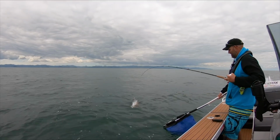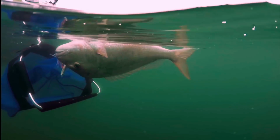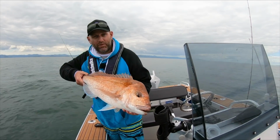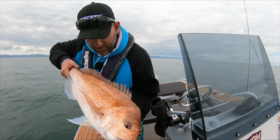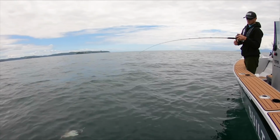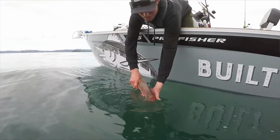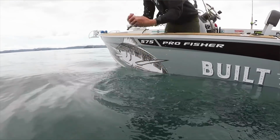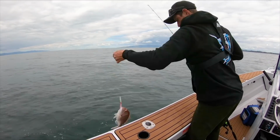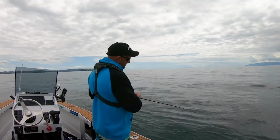That's a beauty of a fish. Yes! That's a beautiful fish. Pretty happy with that. Hopefully there's a few more down there. Oh, there we go.